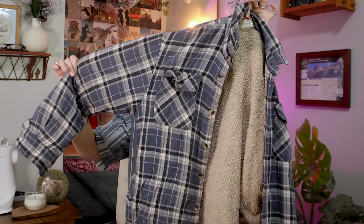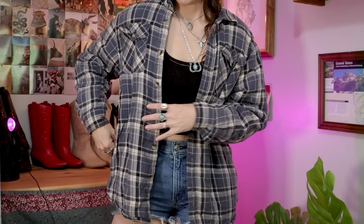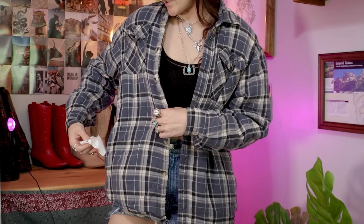But I found this fantastic Wrangler fleece lined flannel at the Goodwill bins, and Josh straight up lives in these in the winter. They're so comfortable, so I totally see why. So I picked this up for him. I thought that would be a good thing for us to have. We do share a lot of this type of thing, so I'm sure I will get my use out of it as well. Oh, this one has a pocket surprise.